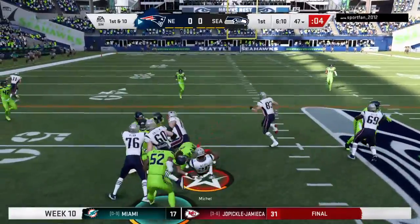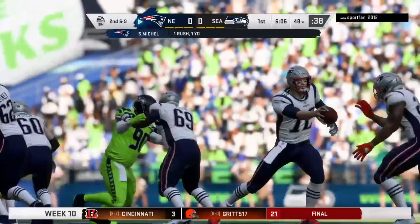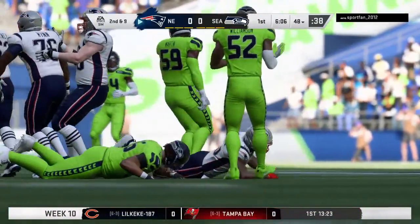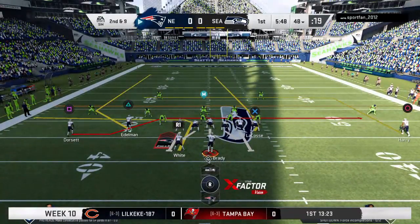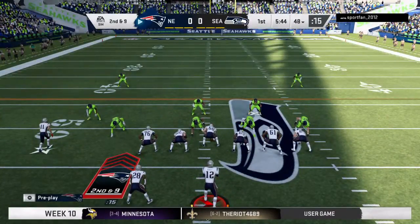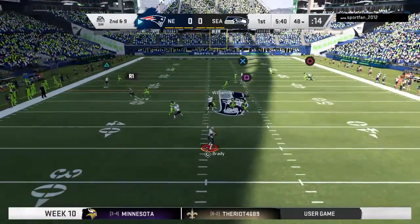Sony Michel, his first carry. And he'll fight his way forward to about the 48-yard line. On the stop there defensively, Tyler Davison. They tried a quick hitter inside, but that one was swallowed up because what they're hoping is those big defensive linemen will take the bait and move laterally and open up a crease that they can run through. Didn't happen on that play.